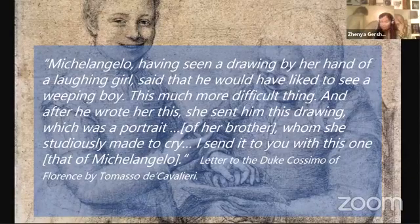So here Michelangelo is a bit competitive. He says, that's no big deal to do a laughing subject matter. How about a weeping boy? This much more difficult thing. And after he wrote her this, she sent him this drawing, which was a portrait of her brother, whom she studiously made to cry. I send it to you with this one, that of Michelangelo.